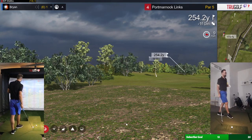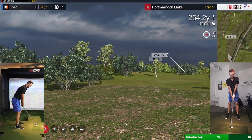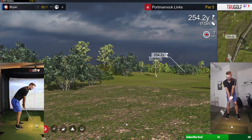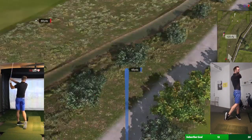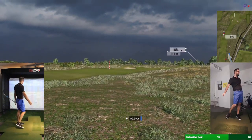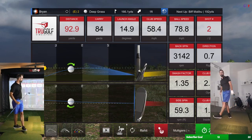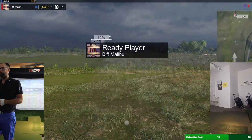Doesn't look like I'm in a lot of grass here, but we haven't been able to hit out of that stuff at all today. Can't get it up in the air out of this. Ugh. Yeah, I think I'm just past yours.